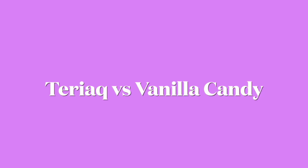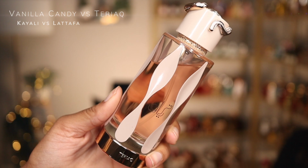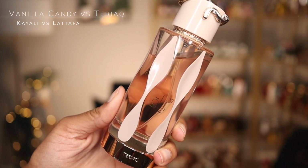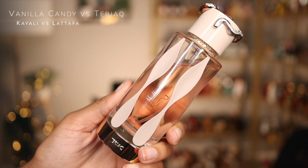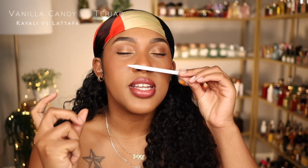It's really good. I'm going to go ahead and get into the comparison to Teriyaki, because I feel like comparing these two, if you have Teriyaki, will kind of give you an idea of what Vanilla Candy smells like. I would say Teriyaki is a little bit more of your richer pear, so it has that smoky, leathery touch. It has a little bit of spice to it. It also has that delicious, decadent caramel.